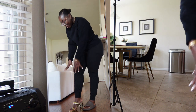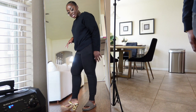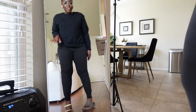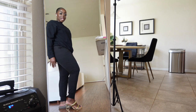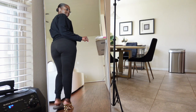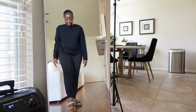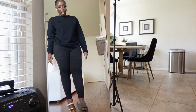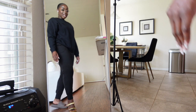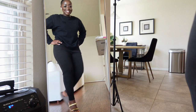Gosh, I like how the front looks chubby. I don't like the circle. It's giving keychain. The heel is giving keychain. What was I thinking when I purchased these? No. Oh my God. Yo, if I wore this, the tragedy. The tragedy. What do you think? I'm so irritated.